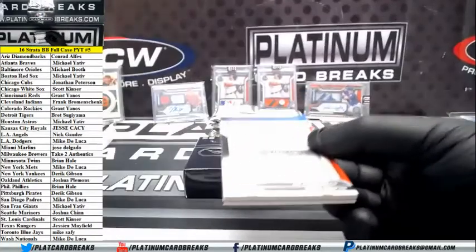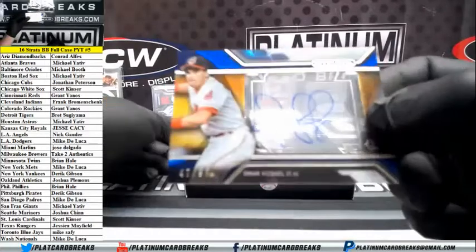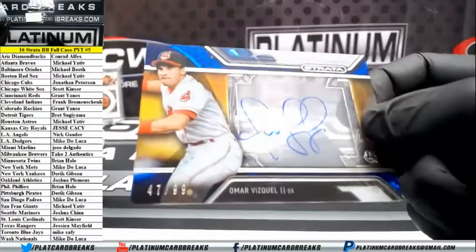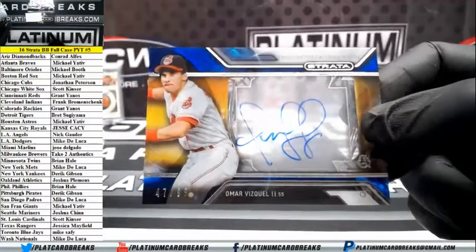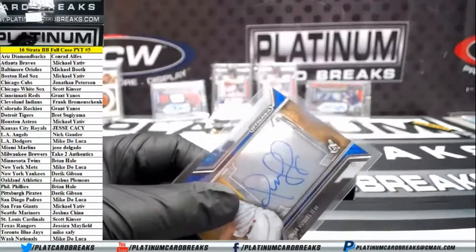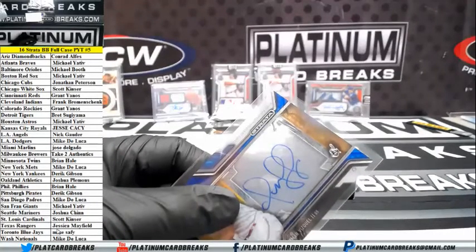Good luck, fellas. Here we go. First up, number 99, Omar Vizquel for the Cleveland Indians. Take that autofocus off for the break so the camera doesn't go all spazzy on us.